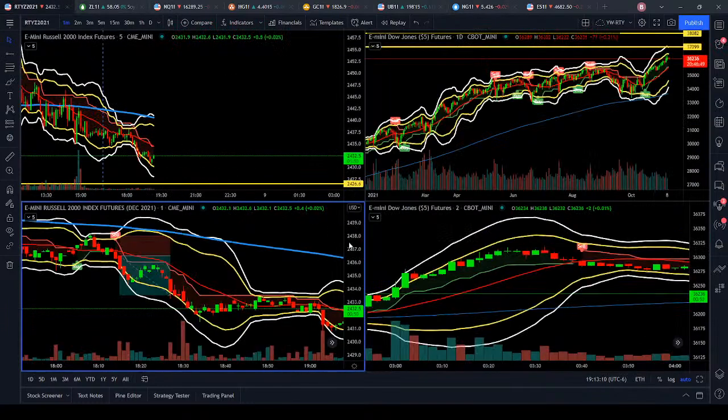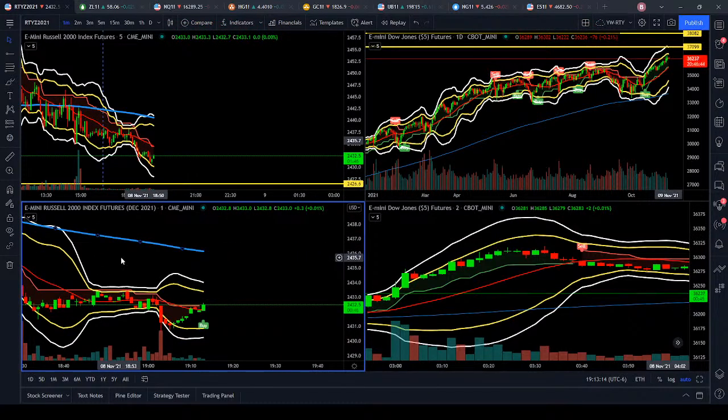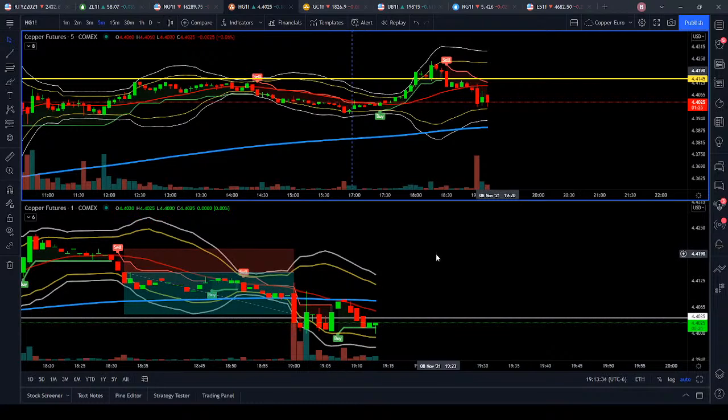Russell, oops, and copper. Let's see what Russell's doing. Russell's giving us a buy signal. Strong downtrend on the 5-minute chart, though. Not much room into the Bollinger Band. Excuse me. A little bit hoarse tonight. I'm not sure why. Just looking for some scalp plays, I guess.